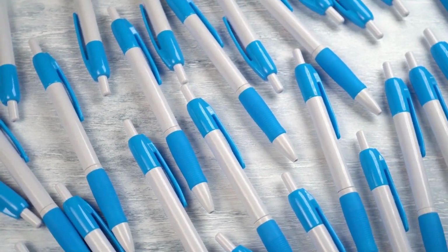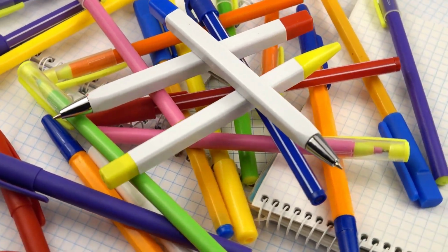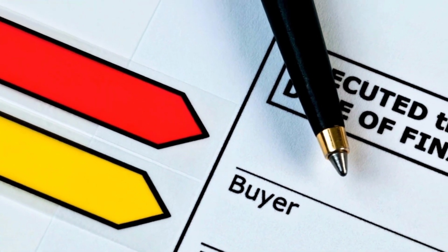Now, even though you might have thought that the hole in the barrel of a ballpoint pen had no purpose, it does. It's called a venting system, which helps the ink flow more smoothly. This way, an even amount of air pressure is created inside and outside the pen, allowing the ink to flow into the point easily.